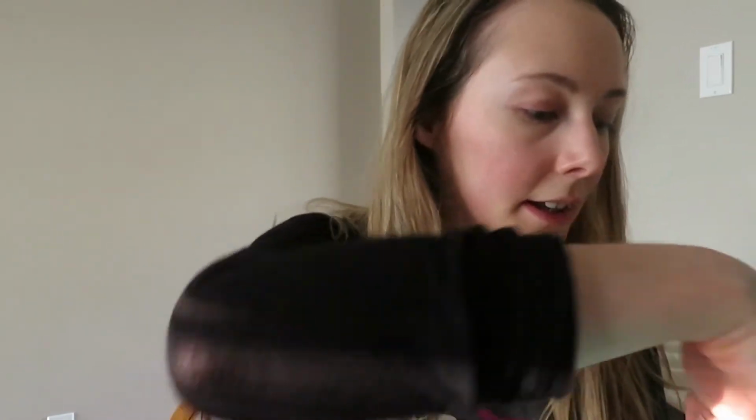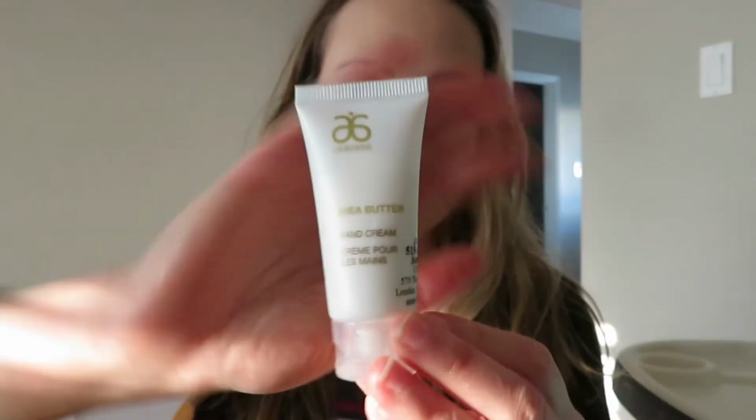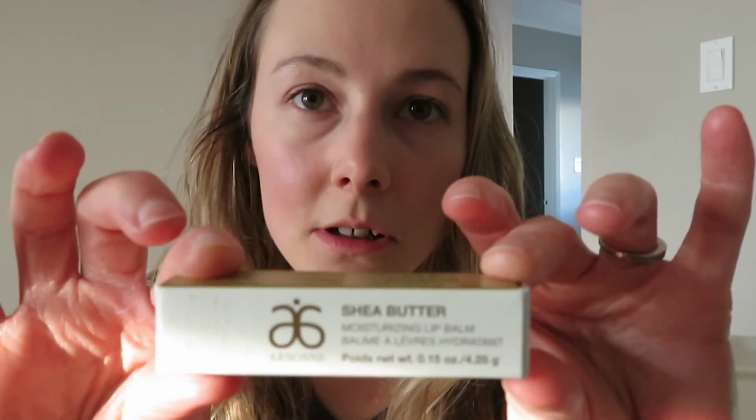I got a granola bar or a protein bar, if you could say, and then just a little chocolate candy for a treat in there. And then she gave me some hand cream, which is shea butter. And I got a lip balm, which is shea butter as well. She's giving a hard time to show over the camera.